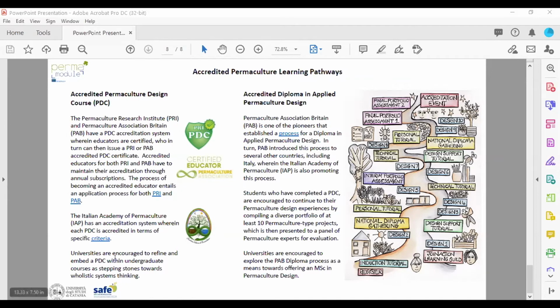What I'm suggesting here is that universities take up this offer of embedding a PDC that's accredited by their local institute. And that could be a very good stepping stone towards whole systems design thinking, because this leads us on to the next stage: what do you do with a simple permaculture design course? That's just your first stepping stone towards deepening your knowledge of permaculture and applied design.